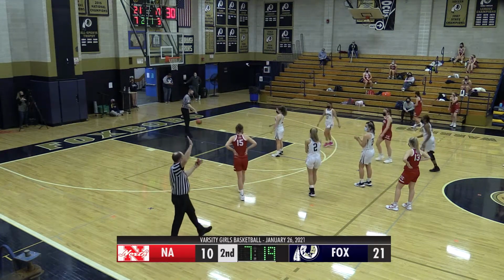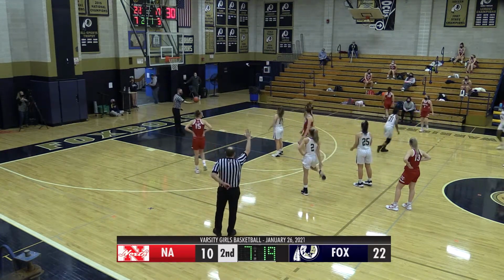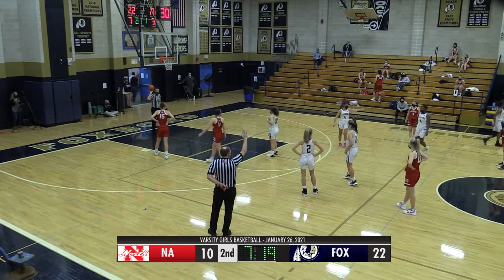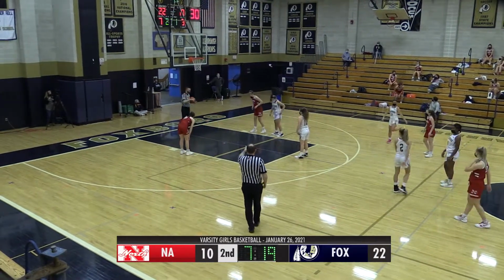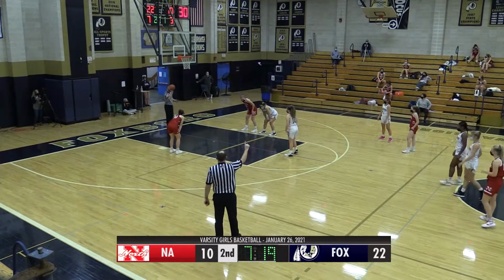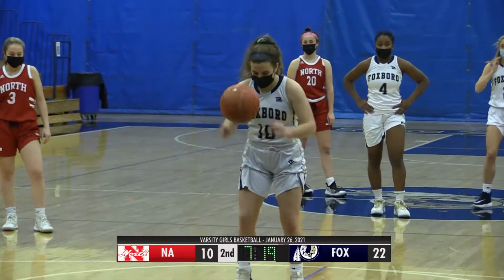And Morgan hits the first. Good foul shooting. Usually from the Warriors. Yeah. That's been a little downfall for North tonight. I think they're probably about 1 for 8. Yep. Cameron comes in for her sister, Jordan.